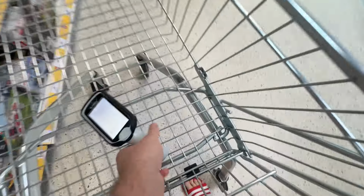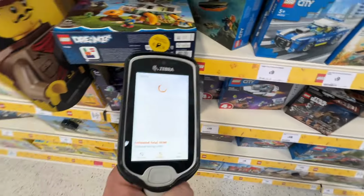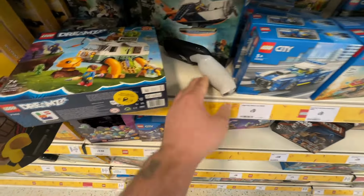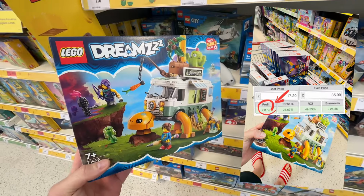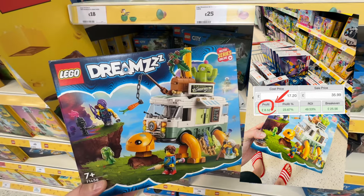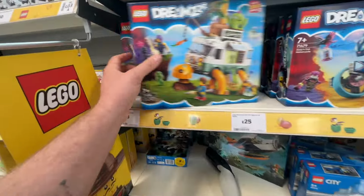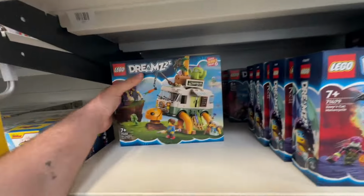So I found this pile, which was shared in our private group before that, and I'm just double checking the price, and it's correct, 17.20. This is exactly what we shared in our private group with our members, and everyone was picking up these Lego sets like crazy, because these are expensive, these are fat ones, and they're going for ridiculous money on Amazon FBA. Obviously you can sell on eBay too.